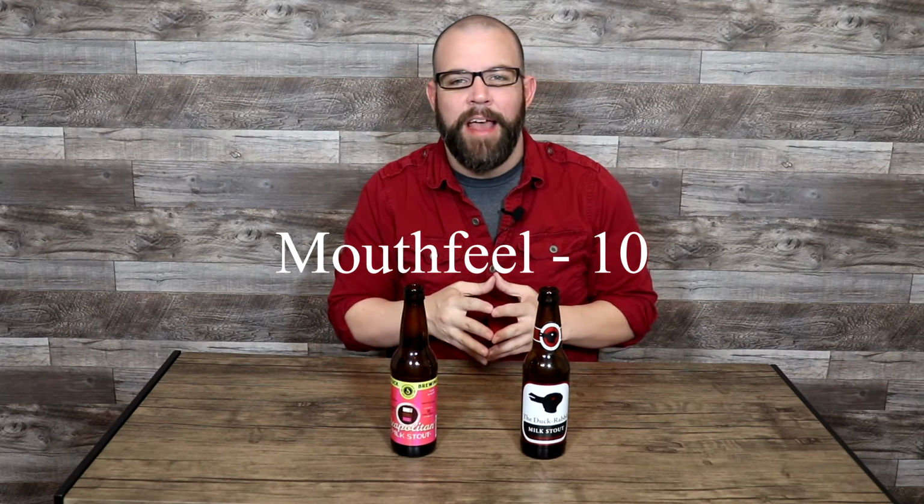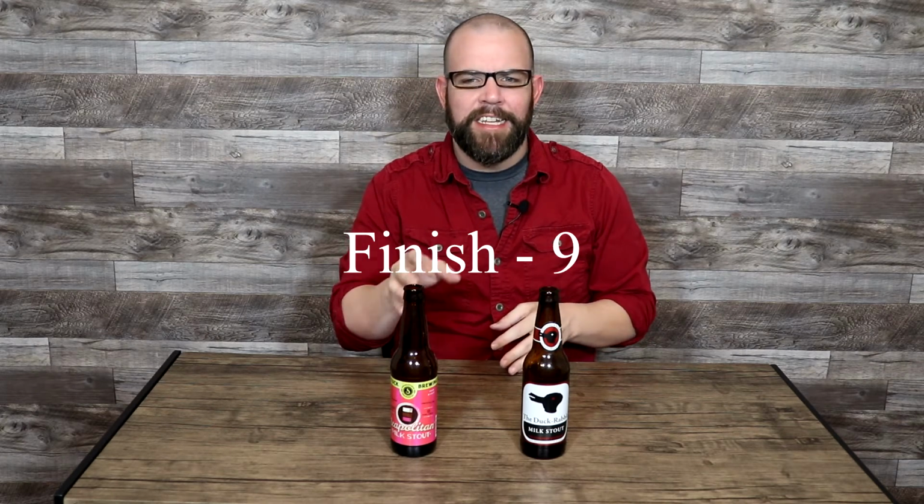Mouthfeel on this. This was a really nice creamy stout, and that's kind of what I expect from a stout poured on tap or otherwise, and it did not disappoint. It was a perfect stout mouthfeel. I give it a perfect 10 out of 10. For the finish, this had quite a long finish, considering only 6% ABV, not as many fermentables to really get in there and create that staying power, but it really lasted a long time, and it was a nice even finish to it as well. Well above average. It gets a 9.